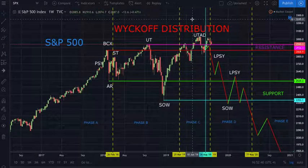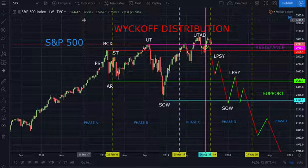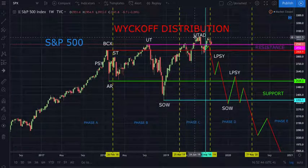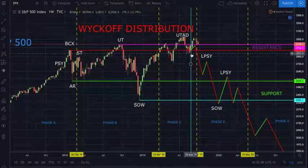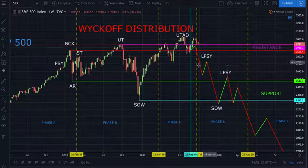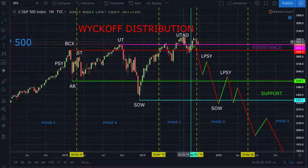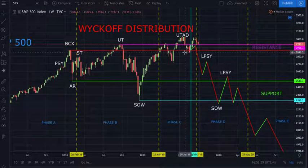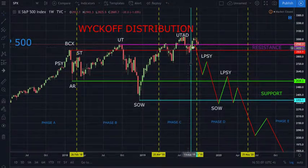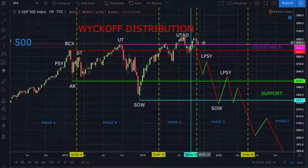So here we have the SPX S&P index on a weekly chart. And this is our old chart from back here at the end of August. We drew this one up, and just like we said, we had gotten the upthrust, pulled back down here, tested the support, came back up and failed to put in a new high. So as soon as that failed, we knew that was going to sell back off.